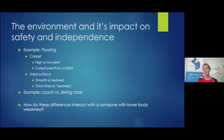Someone with lower body weakness may not be able to stand up from that couch at all, and may end up in a situation where they're stuck there for a long period of time or could fall trying to get up from the couch. Now take that same person and put them in a firm dining chair. When they go to stand up, when they put their feet on the floor and push through the armrest, all of the force that they're pushing down is going into moving their body and not into moving the chair. So they need less strength to stand up from that surface than they do from the soft, cushy couch.